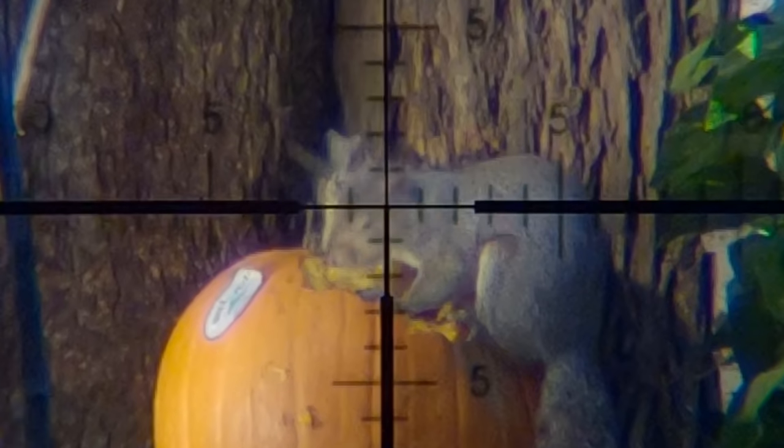The 25 grain JSB pellets, man, those things hit hard. It's basically like shooting a 25 cal energy wise.